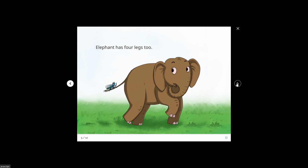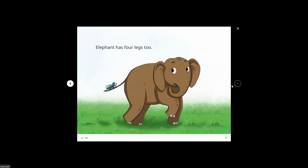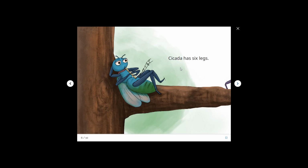Elephant has four legs, too. Oh. Oh, look at that. Look how much bigger it is, because you can see its little corner of its foot. Ooh, look how big. Look, there's a little fly on its tail. Like a bug. That's a big fly. Oh, he's not a fly. This is what he is. Now, it starts with a soft C, and the second one's a hard one. Sick. Bag.